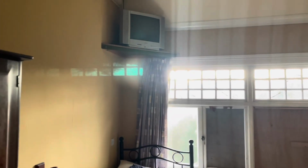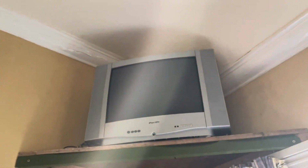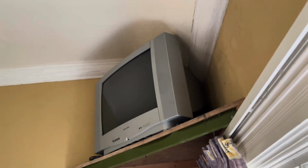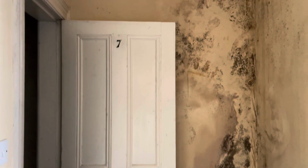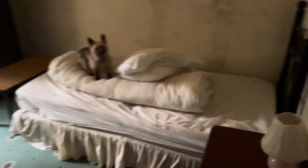A TV, an old TV at that, which makes me wonder how long ago this place closed down, because if it was within the last 5 years and I went in the hotel room with that TV, I'd be like, come on now, are you serious? So then room 7, quite mouldy, but it also has a big fat TV. Room 8, I lost my dog there for a second and popped my head in here, and she's just getting comfy on the old bed. Again, big fat TV. They love their big fat TVs in this house, man.